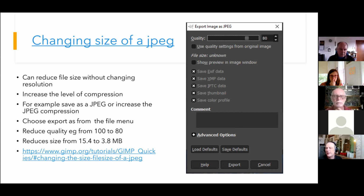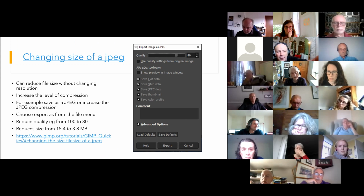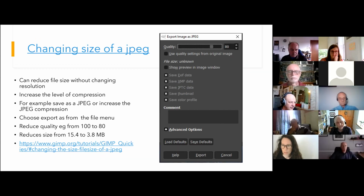But also, even if we have a JPEG, often it will save it at 90% or so, at a high quality resolution. If we're wanting to use this on the web or something like that, we can dial down the quality setting on JPEG. So we dial it down to, say, 80 from 100. That's going to reduce the size from 15.4 megabytes to 3.8 megabytes.